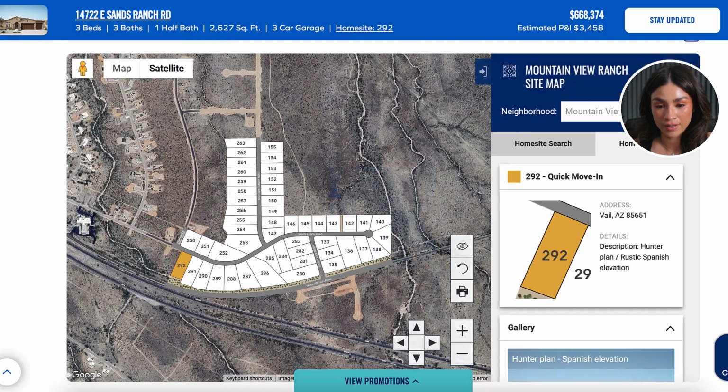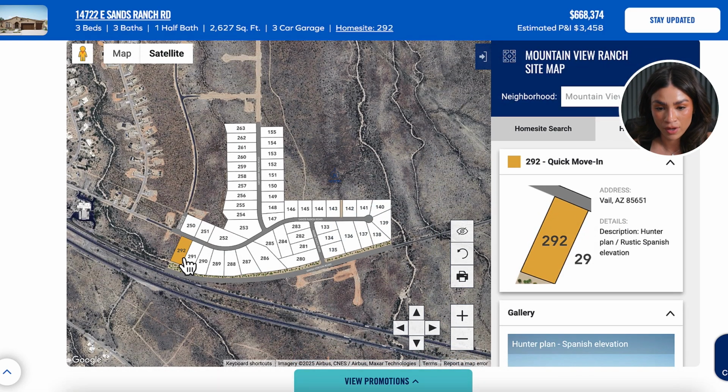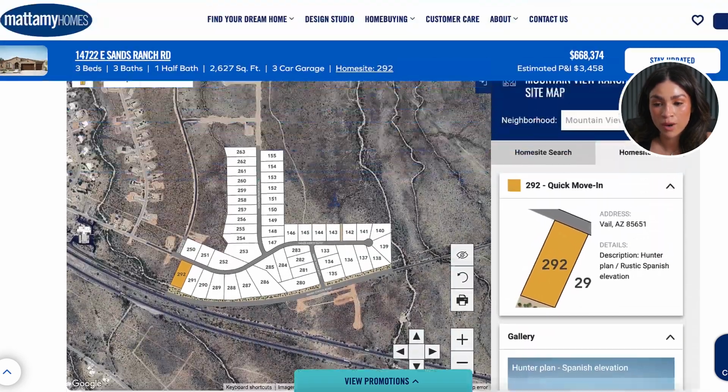Let's look at where it is. This one is lot 292. I do know a few others are at lot 253. You have 148 and 150. So great options for your quick move-ins. If you want to see what their design packages are with the finishes in that house, let me know and I can send those options over to you. But great opportunities in this brand new community that you want to get in as soon as possible.